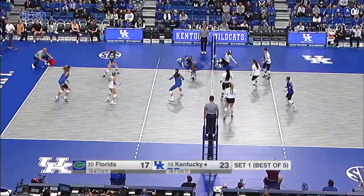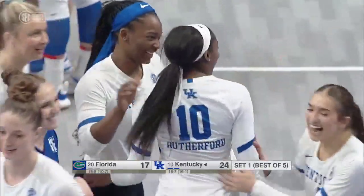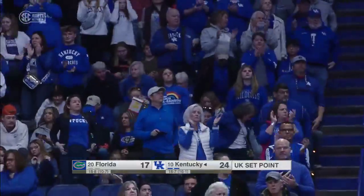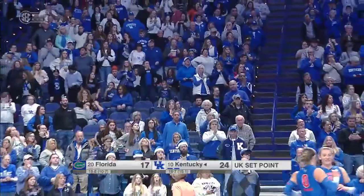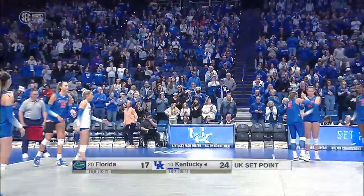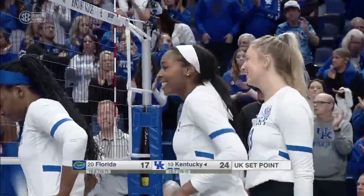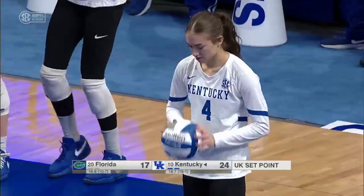Rutherford living on the right block and living with a hot first set. Make it kill number 6 and set point for Kentucky. That same swing we saw earlier, she's working in the out, and then she's hitting away from her body as well, which is definitely not normal. So definitely catching Florida off balance a little bit, because when you're in that type of situation as a lefty, your tendency is usually to go down the line, but she's still trying to force that ball cross court.